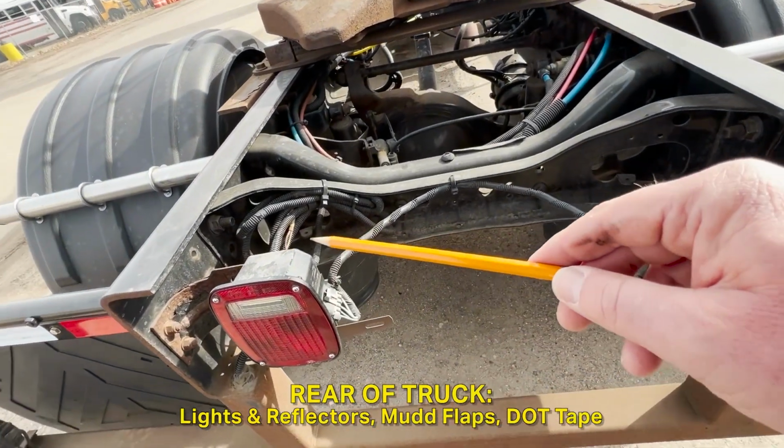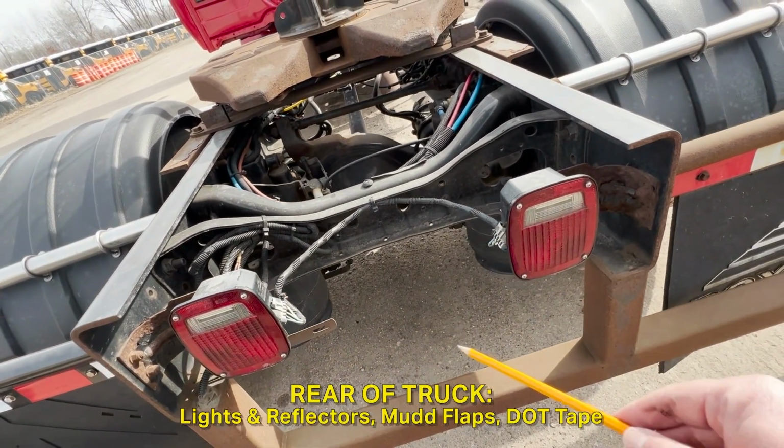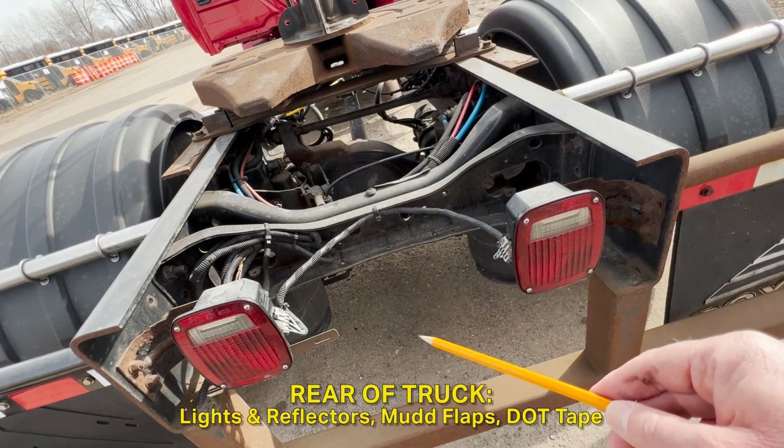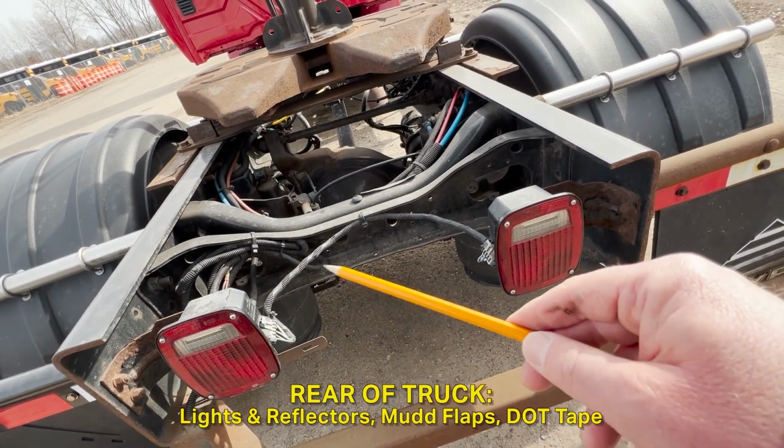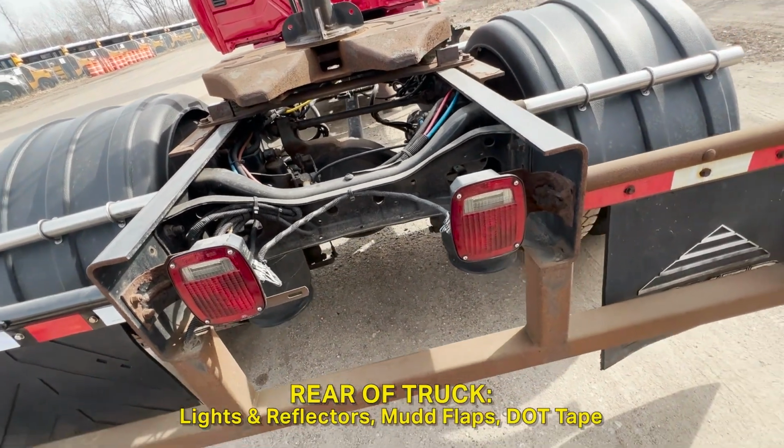And then you'll mention something about all these electrical lines. They're plugged in and attached. They're not loose. They're also tied up. They're not going to come loose or come unplugged at all. And there's no cut or exposed wires at all. Those too are securely mounted.